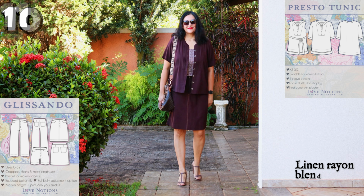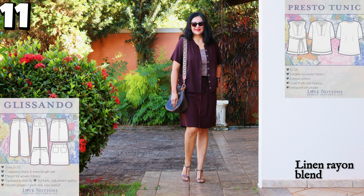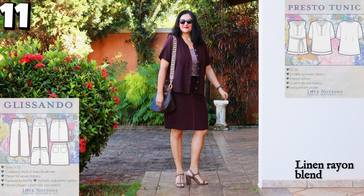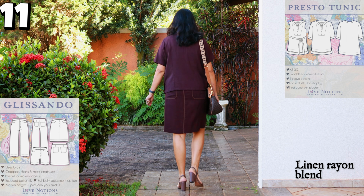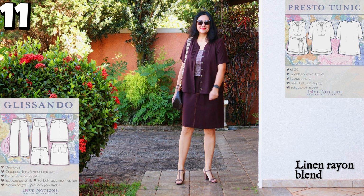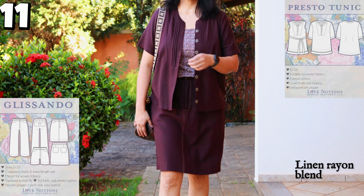Here I am again with my Presto tunic, but open with a little cami. This time I have a glissando skirt underneath. Glissando is great because you get pants, shorts, and skirts. I love it. I added a center back seam to the skirt, lots of top stitching on the pockets. And it's a great basic skirt, really, really lovely with a great fit.